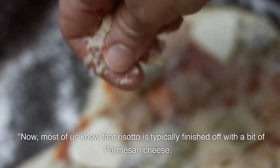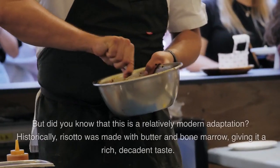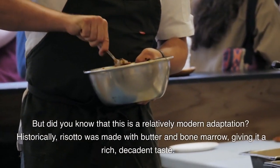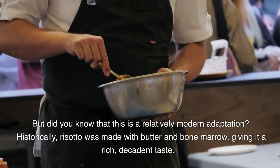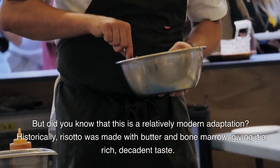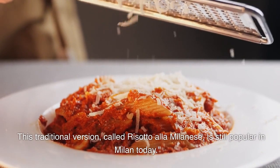Now, most of us know that risotto is typically finished off with a bit of Parmesan cheese. But did you know that this is a relatively modern adaptation? Historically, risotto was made with butter and bone marrow, giving it a rich, decadent taste. This traditional version, called risotto alla Milanese, is still popular in Milan today.